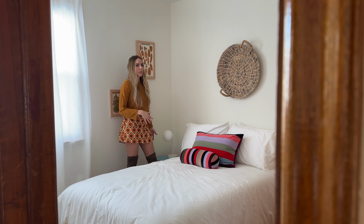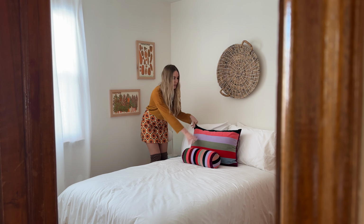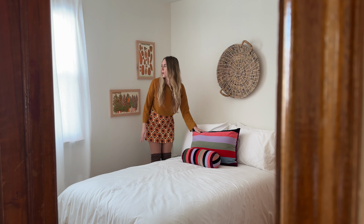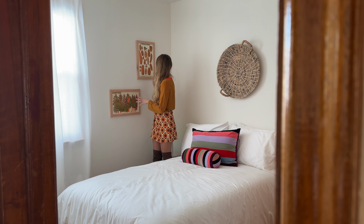It's actually from Amazon, and I was really thrilled that I found something iridescent that I could use. These are some velvet pillows that I've been trying to use in staging for a while, and I was happy that I was able to make them work in this room as well. And these are 2 Risograph prints from Etsy, and they just have a green and an orange color scheme.